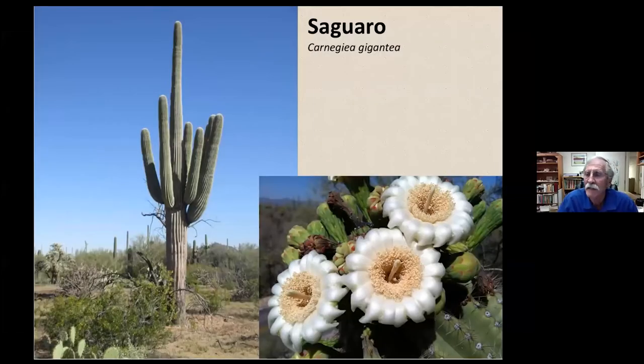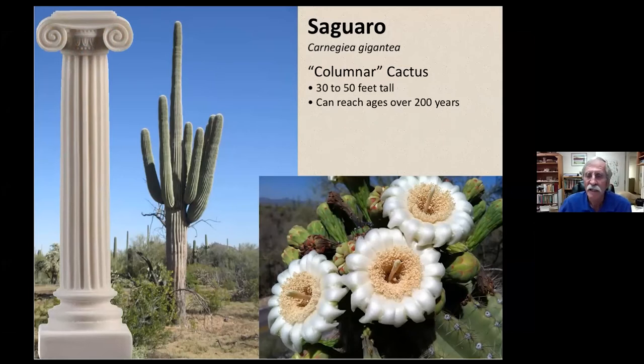Now, the signature plant of the Sonoran Desert, the only way you can miss it is to not look. It literally towers over everything else, and that's, of course, the saguaro, Carnegiea gigantea. It is the largest cactus in the United States. It's not the largest in the Sonoran Desert, but it is the largest in the United States, called a columnar cactus because it resembles an architectural column. A few of them will make it over 50 feet tall, and a few of them can live over 200 years. So they're an impressive plant.